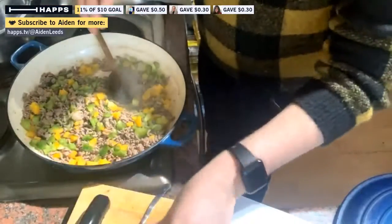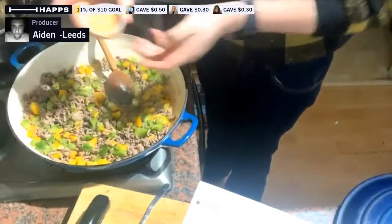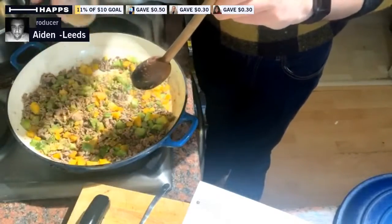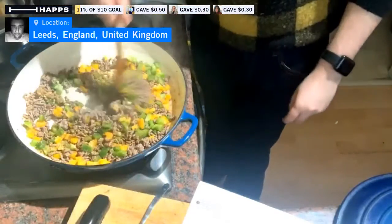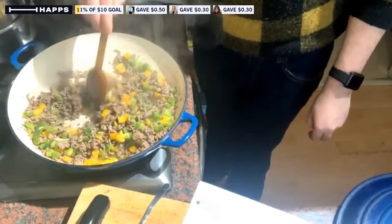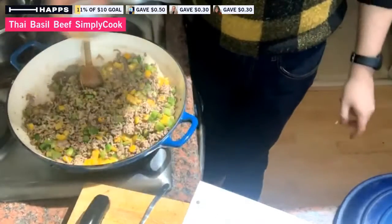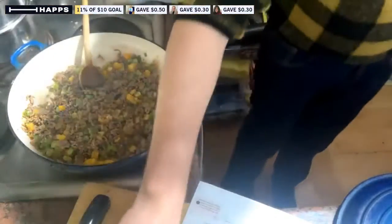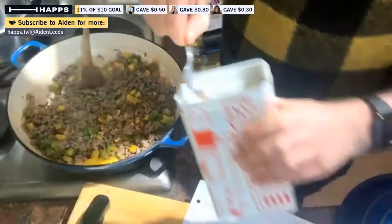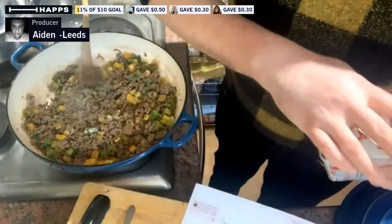And we're going to add in the Thai seasoning. Then goes the Thai seasoning. I like to put half in first, and that smells really good. Give it a good mix. And then the rest of the Thai seasoning. Just like that. I'm going to add in 2 teaspoons of sugar. And stir fry for 3 minutes.